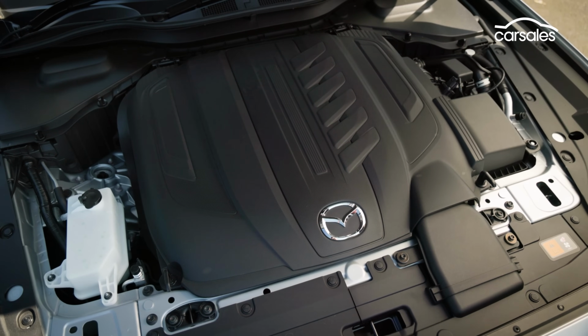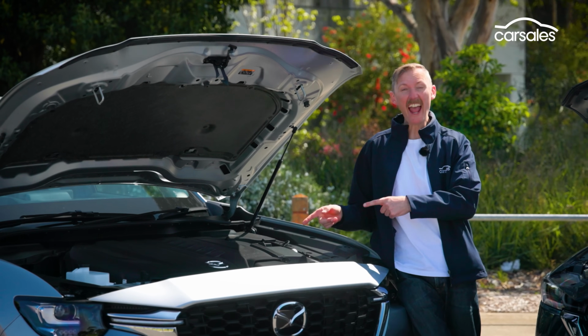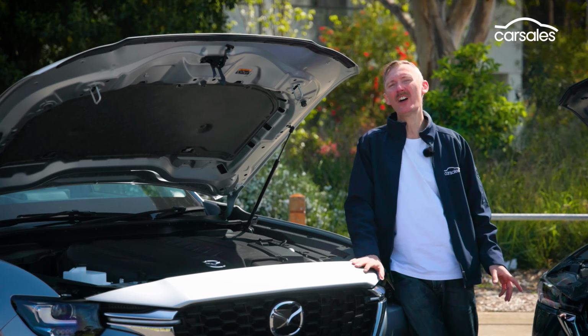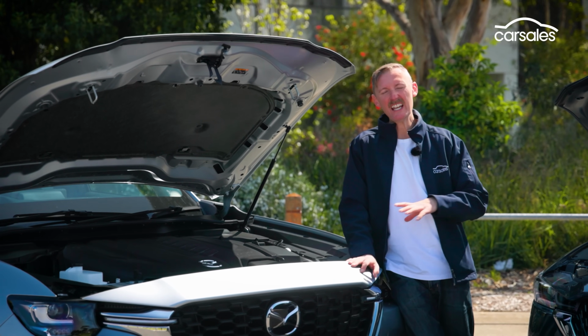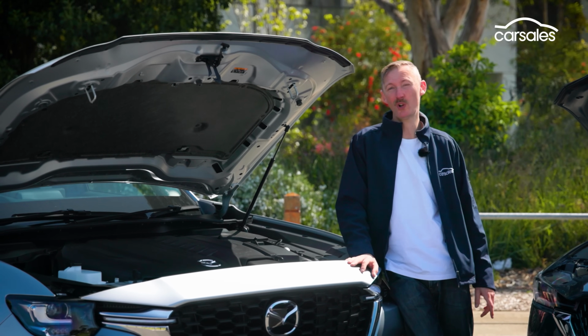The new 3.3-litre 6-cylinder turbo engine comes in petrol and diesel flavours. Plus, there's even a 4-cylinder plug-in hybrid electric version of the CX-60, but that is going to cost you more than $90,000 once on-road costs are added.